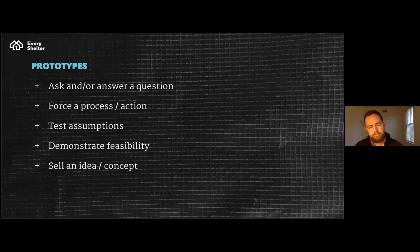So in review of some of this, a prototype asks or answers a question. It forces a process or action, right? You can theorize, you can imagine all day long what the thing is that you want to create, but actually being forced to create it, in some form or fashion, forces you to think through things that you're not going to think through if it's abstract. It tests assumptions that you've made. It demonstrates feasibility, like we talked about. And this is actually really important, especially unless you have some sort of trust fund from your parents or grandparents: the prototype is probably what you're going to use to attract funding.